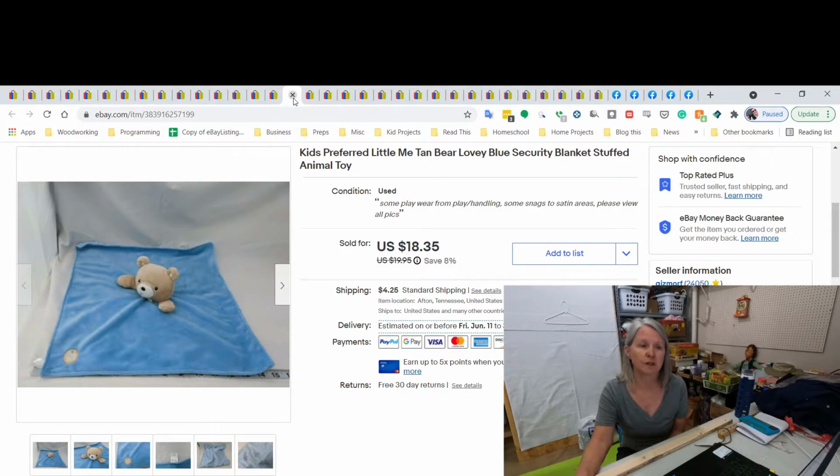This is a kid's preferred lovey. I sold it for, I have my cheat notes over here, it's not always the same as what you see on the screen. I took a best offer of $13 for it.